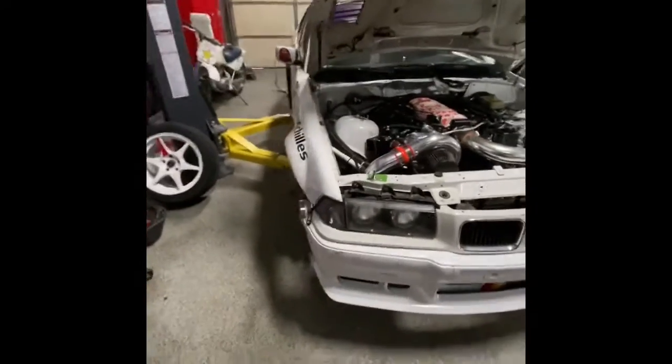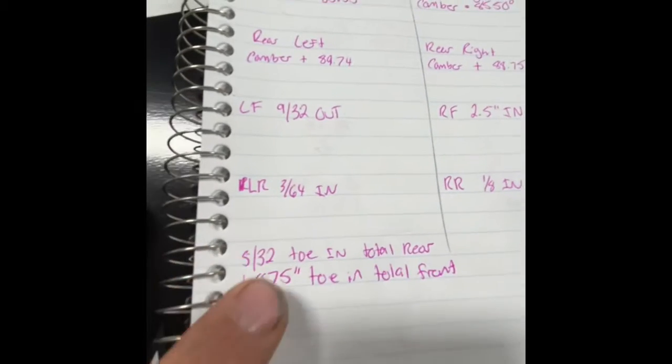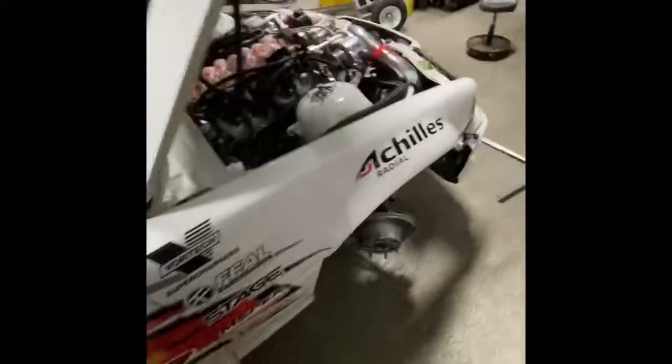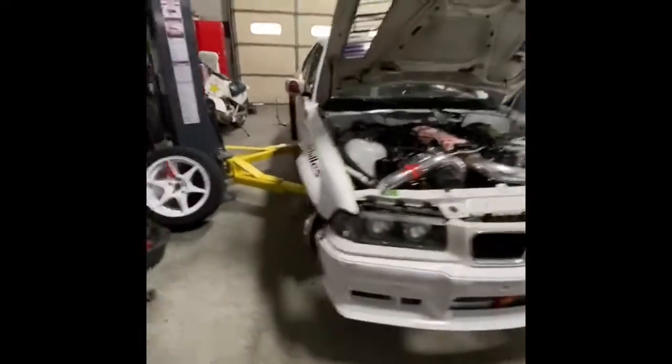And all was well from there until going into, I believe, the top 4 battle against Dimitri. We got a bit of a tap, and I have it apart now, but it's hard to see. But when I measured with the strings today, we just got it out of the trailer like last night, we had 1.875 inches of total toe in on the front. And the right front by itself was 2.5 inches toed in. And he managed to drive the second half of that battle and the entire 1-2 battle on toe that bad.